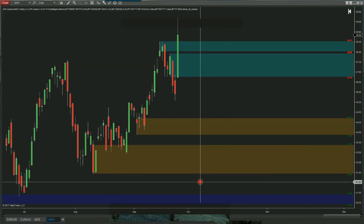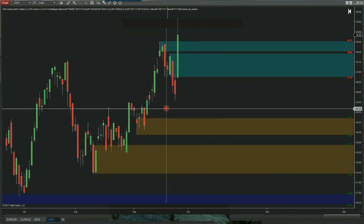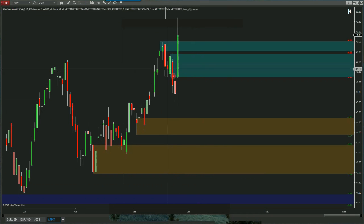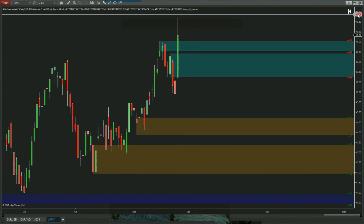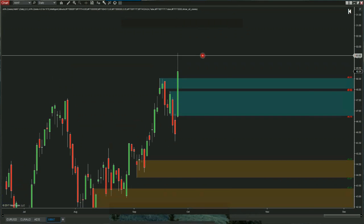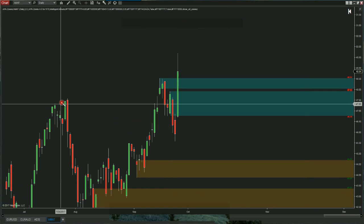Here on AMAT, this is a solar company if you're not aware of it. Here on the daily time frame, what I'm looking for is this thing to continue to move to the upside. And as it is moving to the upside, I just want to draw attention to a couple quick things here.